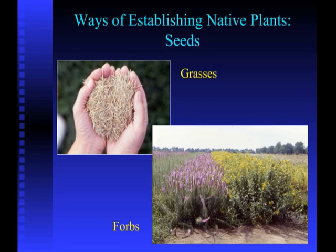And forbs are non-woody plants that are not grasses, so a lot of flowering non-woody plants, such as you'll see in the seed production area there at one of our nurseries in the Midwest, where they actually sow the plants they want to develop seed from, allow them to grow and produce seed, and then actually harvest that seed and use that seed for restoration.